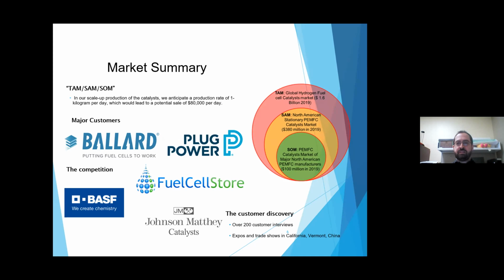The market is booming. The catalyst market is about 1.8 billion worldwide. And in the States, on this side of the world, we're looking at addressing $100 million.